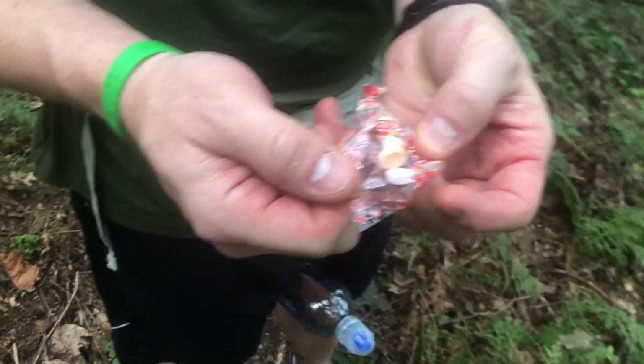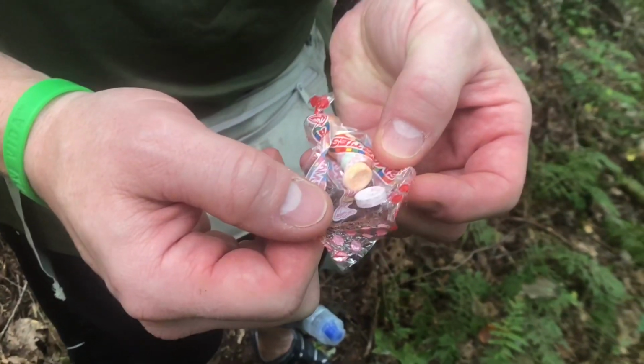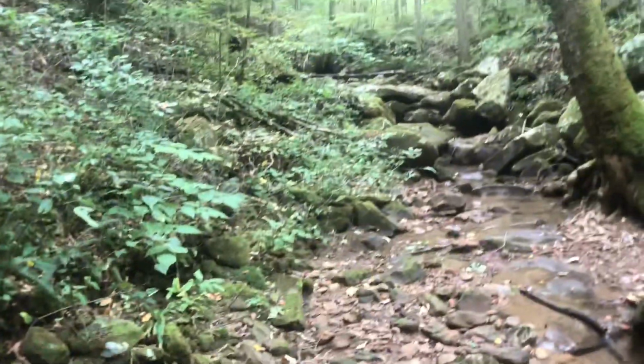Trail sweet tarts, literal. On the trail. Smarties, literal trail Smarties. Trail magic. You got a spider on your. Do it for real? Yeah. Little spider, bro.